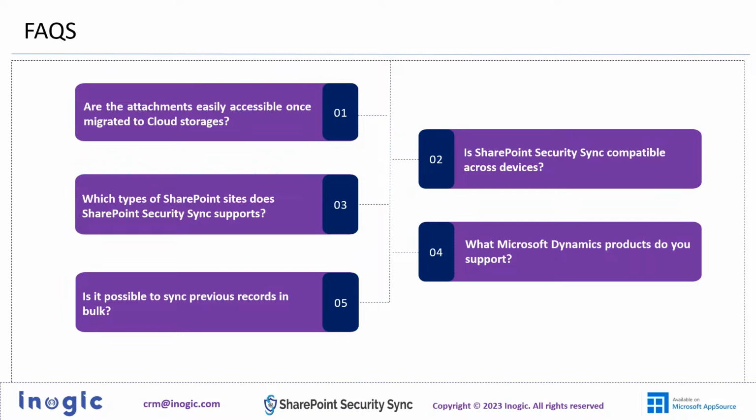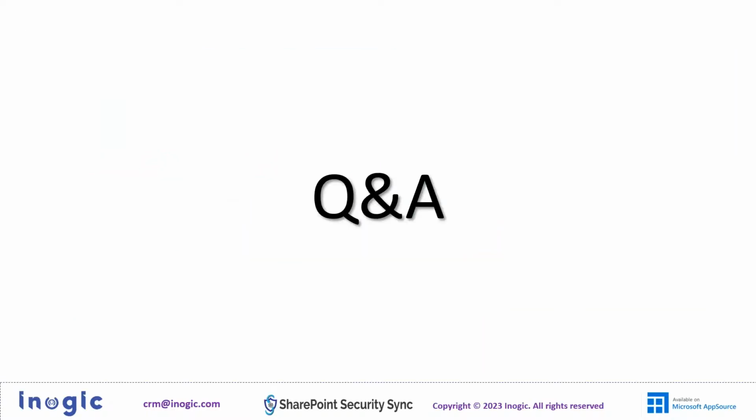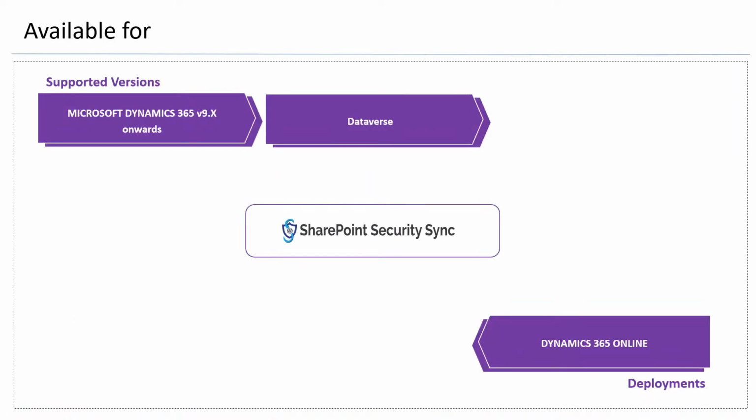Yes, it is compatible with all the devices as well. Is it possible to sync previous records in bulk? Yes, with the help of the bulk migration job, it is possible. It is available in Microsoft Dynamics CRM 9.2 and above, and also in Dataverse, which can be deployed online.